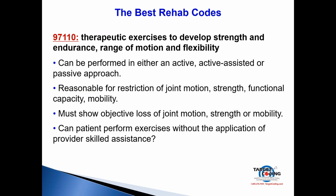It could be performed with either an active, assisted, or passive approach. What does that mean? Passive means you're actually stretching the patient to increase range of motion and flexibility. Active means they're running on a treadmill, doing abdominal crunches, lifting weights, using tubing, balls, bands, or it could be a combination. Most of my clients do a little combo. They'll do about 5, 6, 7 minutes of stretching, hands-on, and then they'll have the patient do an active procedure. So it's a little combination.